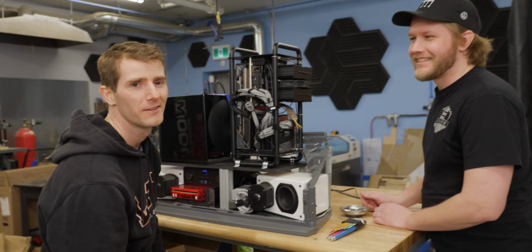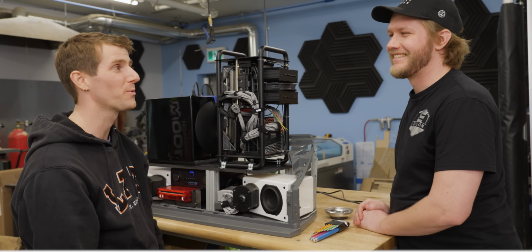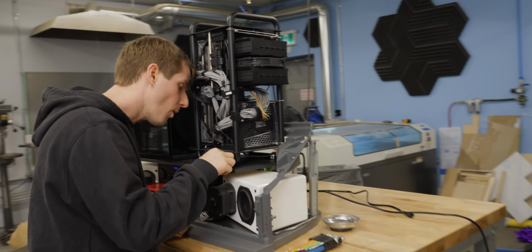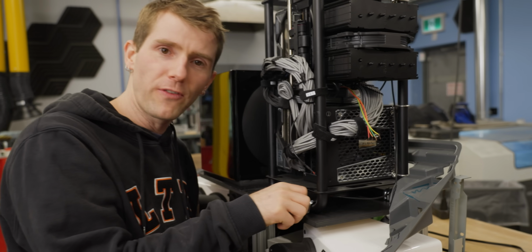Hope for the best. Couple fans in the back. I thought he was going to say hope for the best, prepare for the worst. No, just hope. And duct tape. Hey, there's no duct tape. It's mostly hot glue. Where did this go? Oh, there's threaded inserts in there. Yeah. Wow, quality manufacturing, Justin.